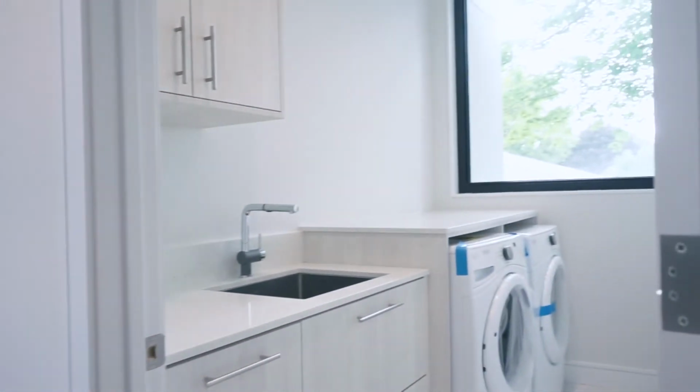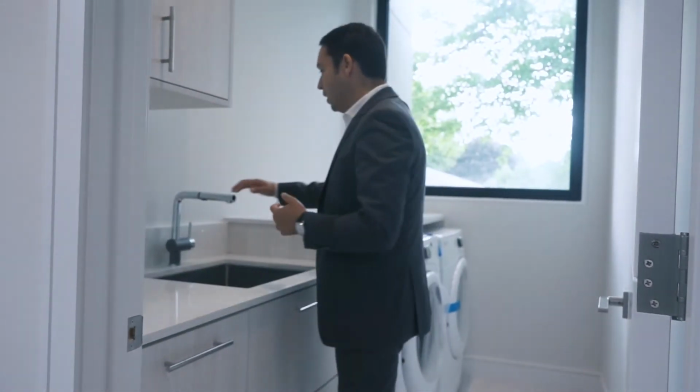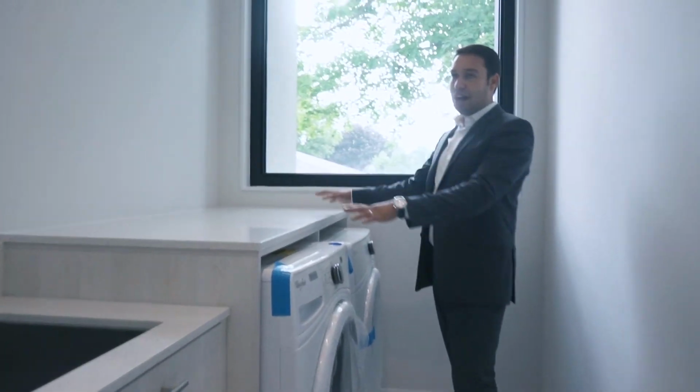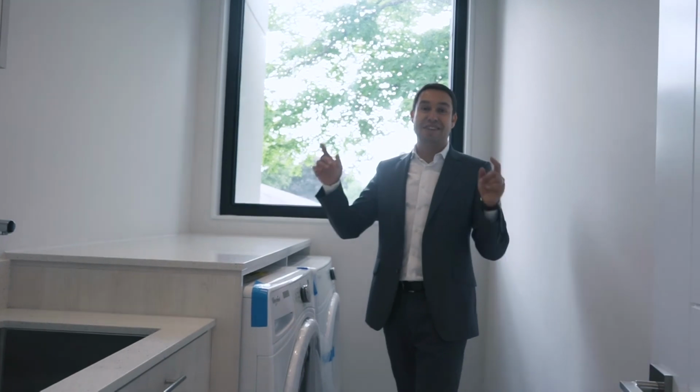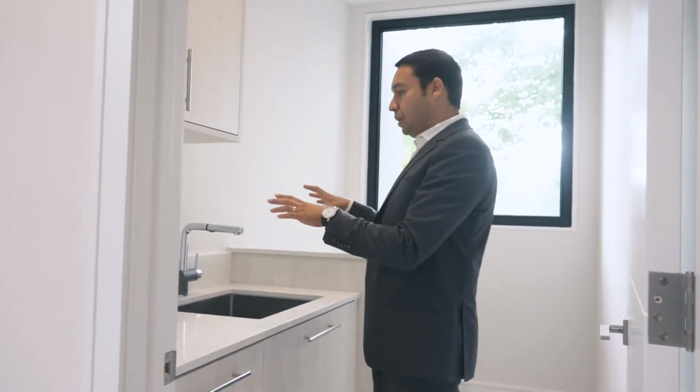And now, in case you wonder, if I ever need to wash my clothes, where do I go? This is the room, and it's on the same floor as your living space. Imagine, you have the Blanco faucet, you have your machines right here, you have the countertop. What else do you need? It's as good as it gets, and it's on the same floor, because in some homes in the $4 to $5 million range, you would have this in the basement, not even the main floor. That's how some builders build those homes.